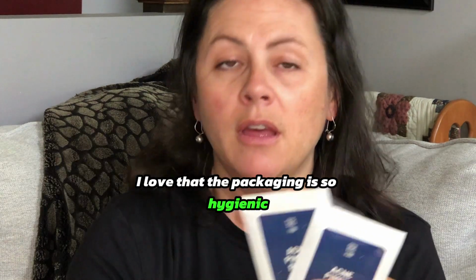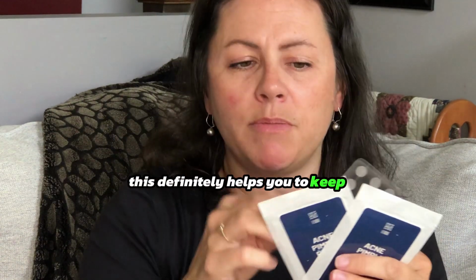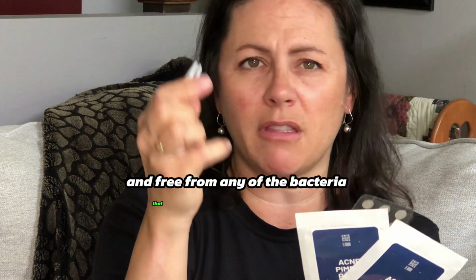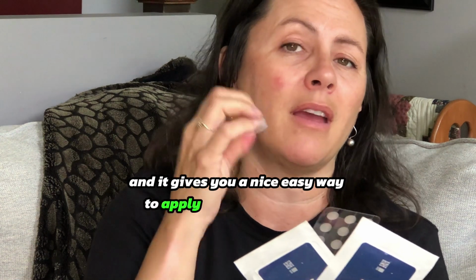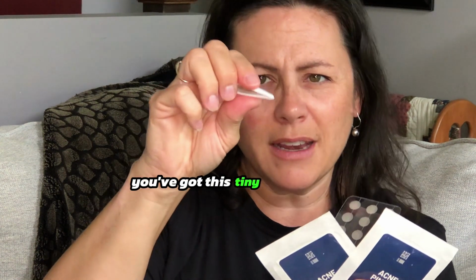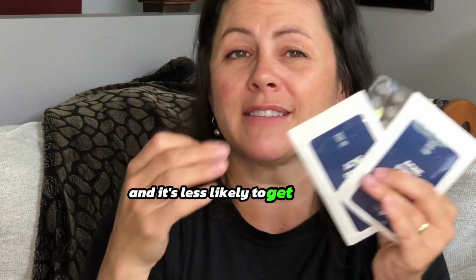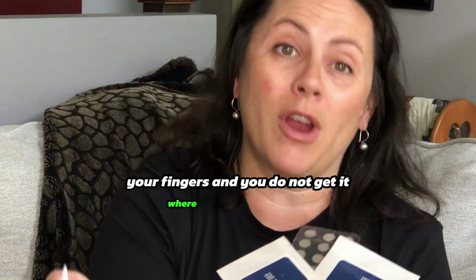I love that the packaging is so hygienic. This definitely helps you to keep these pimple patches clean and free from any of the bacteria that would be on your hands. And it gives you a nice, easy way to apply it on your face also, because you've got this tiny little tip for grabbing the pimple patch, and it's less likely to get stuck to your fingers and you do not get it where you want it to go.